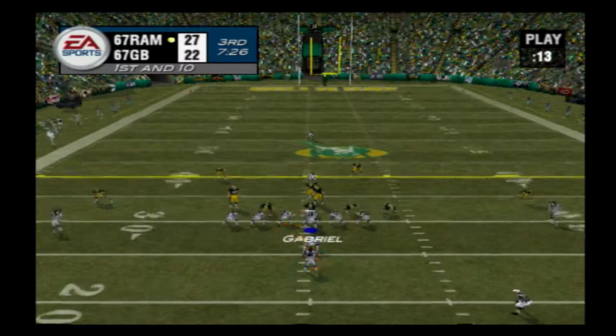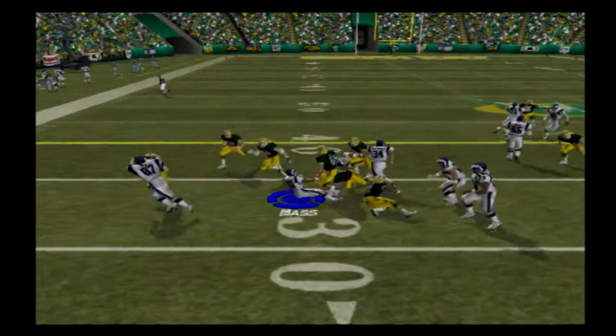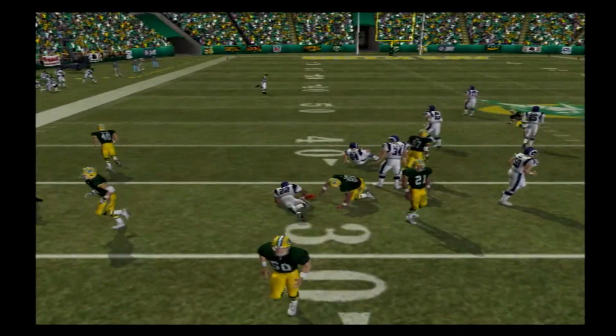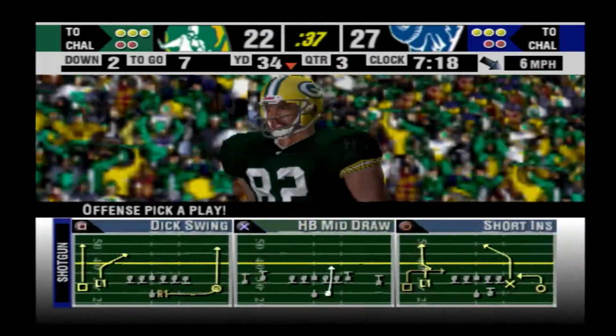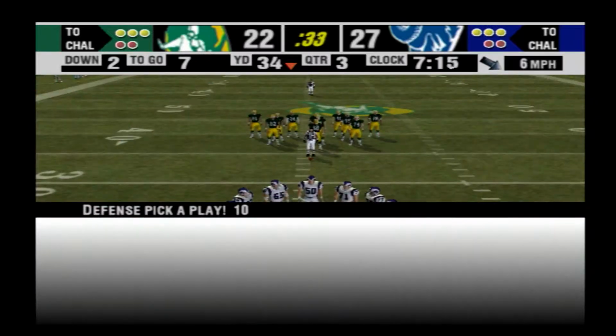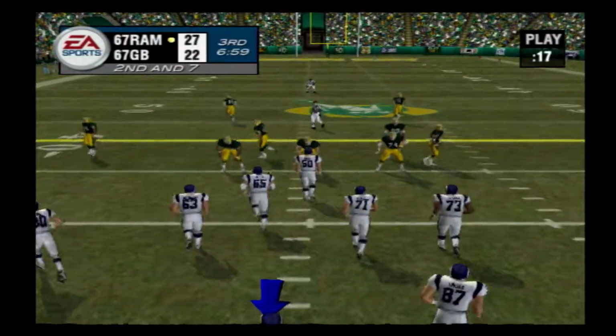Calling an audible now. 74. He shakes the defender. Looks like a gain of about two on that counter. 3 yards gain on the play. It's second down and seven to go. Ball on their own 34.